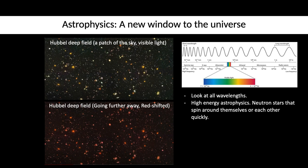And you know that the James Webb images are using the infrared part of the wave, but the short wavelengths have also been used in high energy astrophysics, like they can image neutron stars that are spinning so fast around themselves and around each other. But the craziest picture, in my humble opinion, of these things is that the Hubble image is like a patch of the sky. It's like the size of your thumb of the sky.